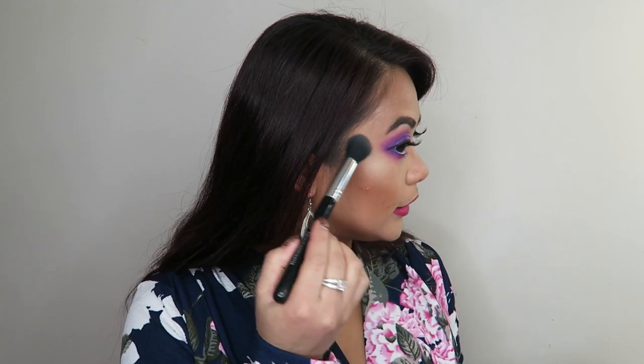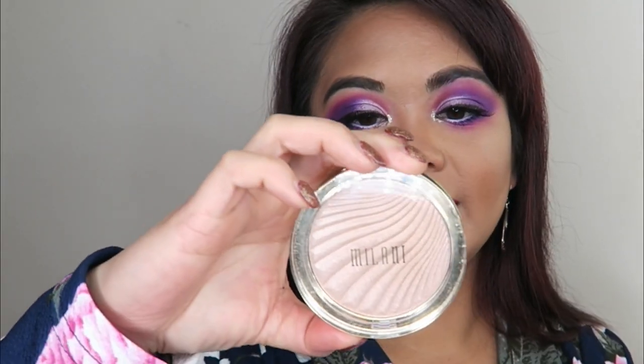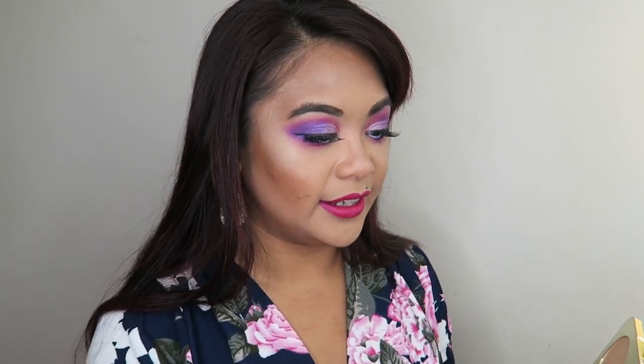I already do have some highlighter on, but I kind of feel like I want a little bit more. I actually really like the highlighter that I have on at the moment. It is the Milani Strobe Light highlighter, and it's so fine. It's not like a chunky, glittery sort of highlight, which I really, really like.